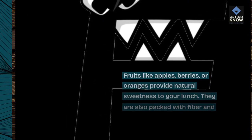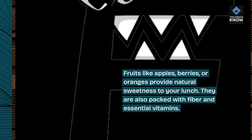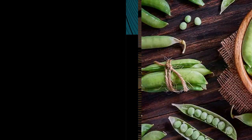7. Fruits. Fruits like apples, berries, or oranges provide natural sweetness to your lunch. They are also packed with fiber and essential vitamins.